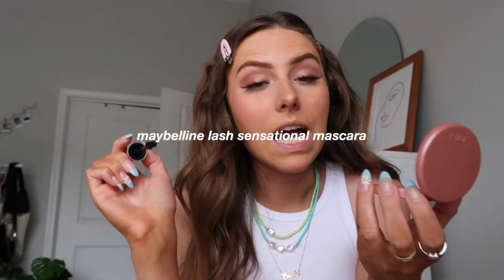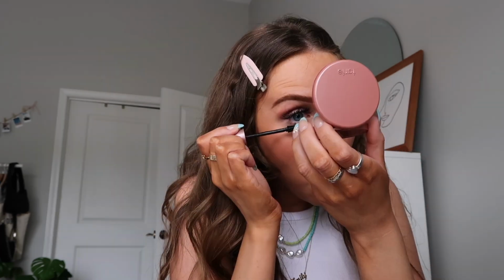I do actually like to add just a little bottom mascara. And some days I don't do all of these steps. Some days I do a half version of this, but I just wanted to show you all of the possible steps, like the full version. That is everything for the eyes.